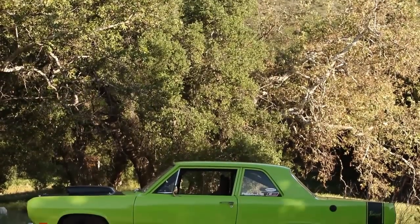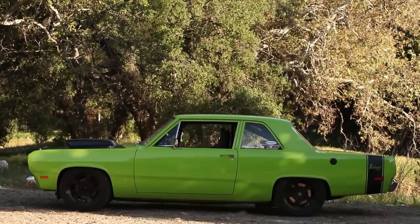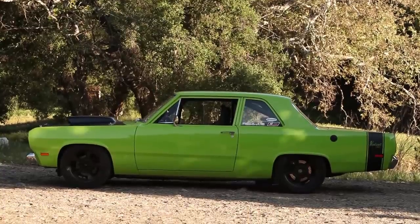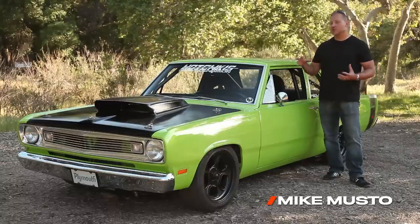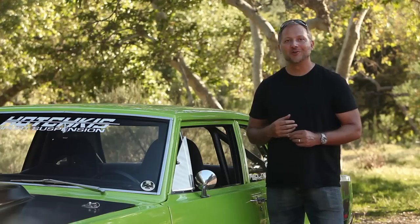When you think of Mopar muscle, you think of Chargers, Cudas, and Roadrunners. You generally don't think of a 1969 Plymouth Valiant. This car, however, and the Mopar A body in general, is one of the best platforms to start your hot rodding career, and today we're going to show you why.